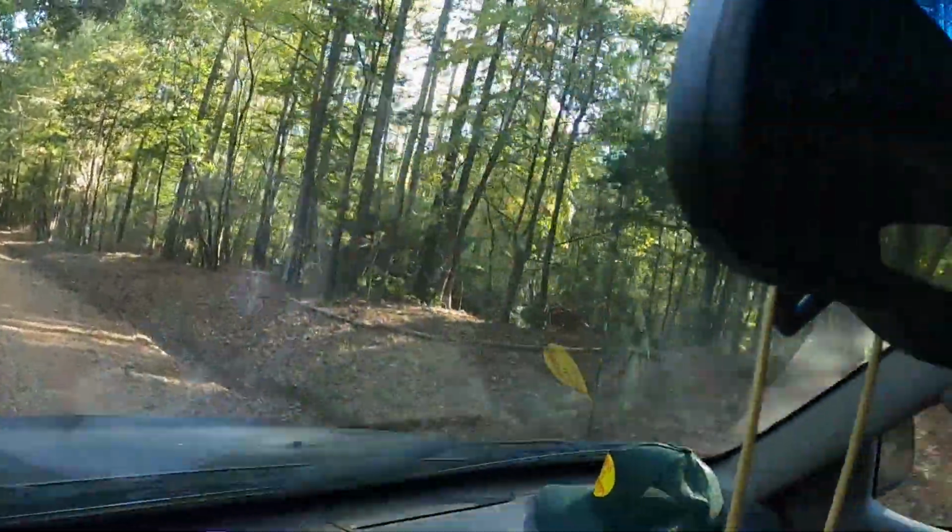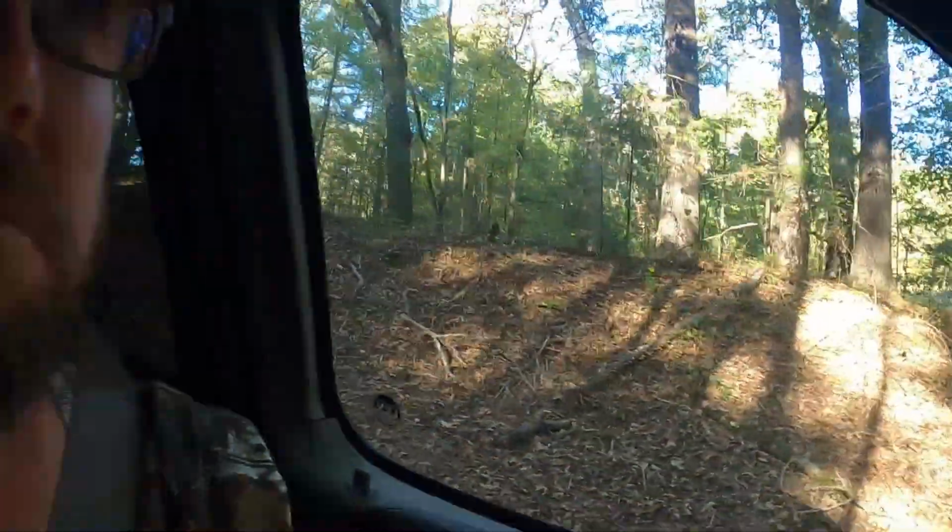Oh, there's a deer right there. Just ran off. And right here's the property that I hunt. That's a good sign. Really good sign. But anyway, just a small little doe it looked like. So anyway, where was I?